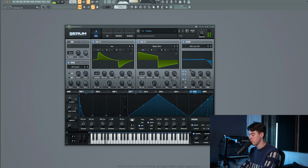Plug Water was inspired by Bicep and it's a square plug that's really nice to use for fast arpeggios, which can sound something like this. Let's go one octave up. Maybe another octave up. It's a simple but really effective sound.